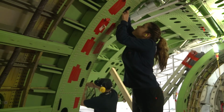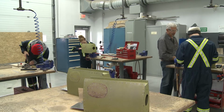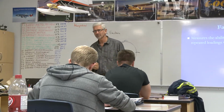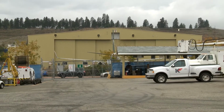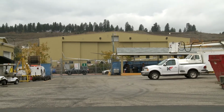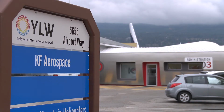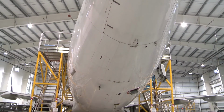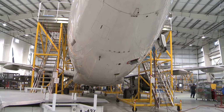KF's hired the last three classes from that course, over 30 students, and we anticipate hiring all the students from the next two courses. Here in Kelowna, we've grown the operation significantly. We're now at 5 hangars and about 12 aircraft in heavy maintenance and modifications. We work with Boeing 727s, Boeing 737s, 757s, Hercules aircraft. There's a whole number of aircraft that we work on here.